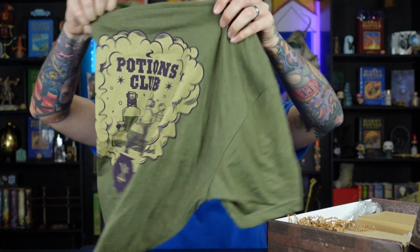All right, so right off the bat, I see a t-shirt in here. Yo, and it's a Potions Club shirt. This is so cool. This will be my first shirt from the Wizarding Trunk. I haven't received a shirt from the Wizarding Trunk since I started my subscription with them. So to get a shirt is super exciting, and I absolutely love this. Check it out. It says the Potions. Oh wait, hold on. There's something on the front as well.